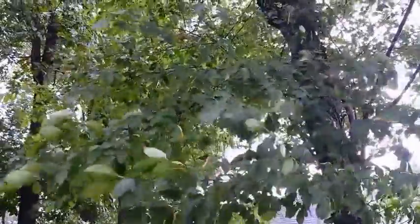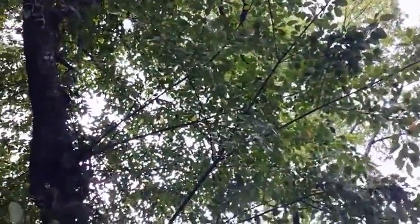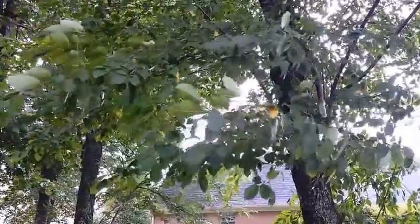This is also a native tree. This is a cherry tree, and of course it's well past the production time. Usually these mature probably May, June, and they'll mature with a little fruit that's about the size of a pea, but they have a rich flavor just like a Bing cherry.